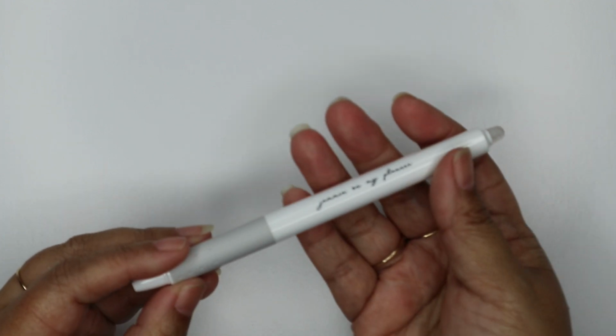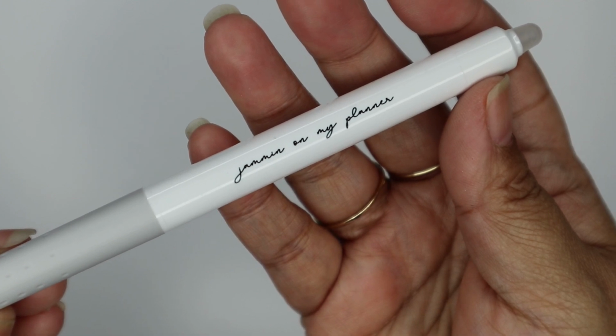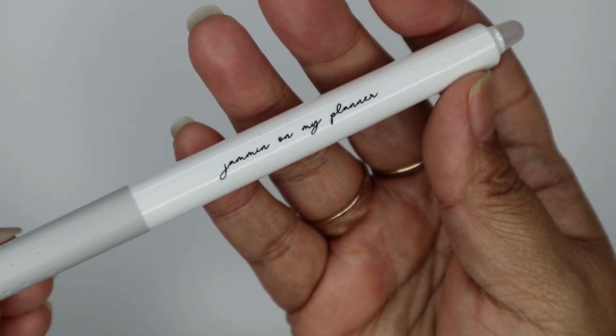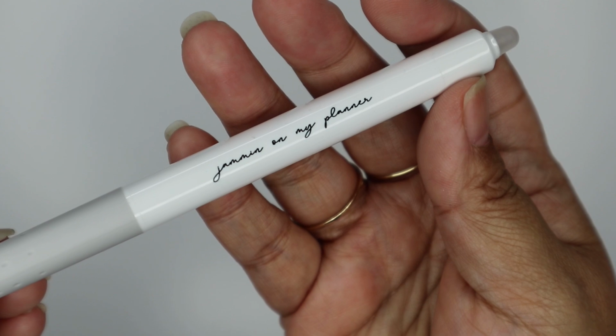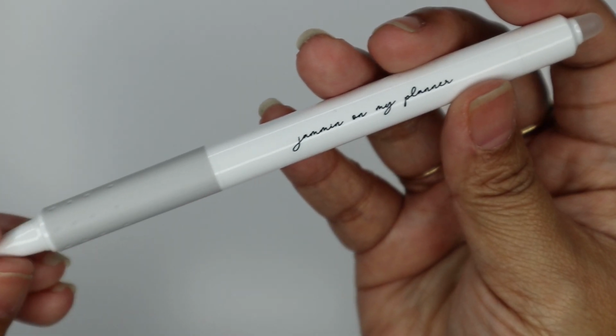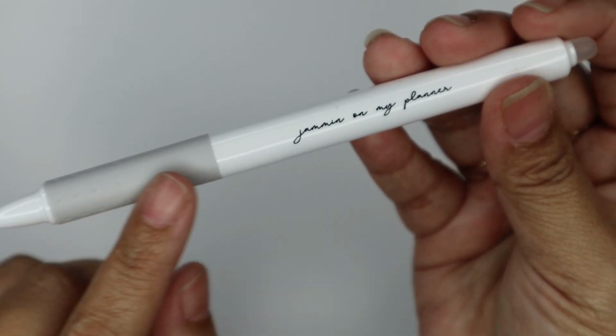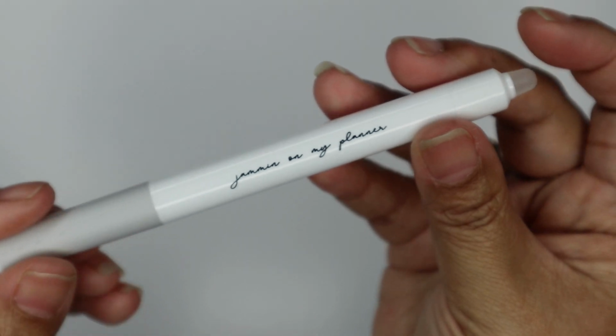These are custom made, so on the side, I don't know if you can see here. There, you can see I got it imprinted with Jammin on my planner, which I thought was super cute to have in our little pen loops in our planners. It has a white barrel with a gray rubber grip here, and then the eraser here.